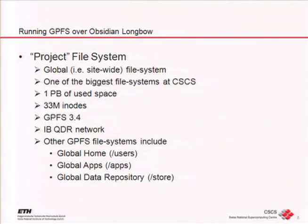This slide basically summarises what I've already said. We had 33 million inodes in that file system. It's GPFS 3.4. It's all based around Infiniband QDR network infrastructure and these other file systems as well. So they're used as home directories, a global file system for applications that are used across the various systems. And we also have a data repository, which we've called the store file system, which replaces a legacy archive backup system that we had.